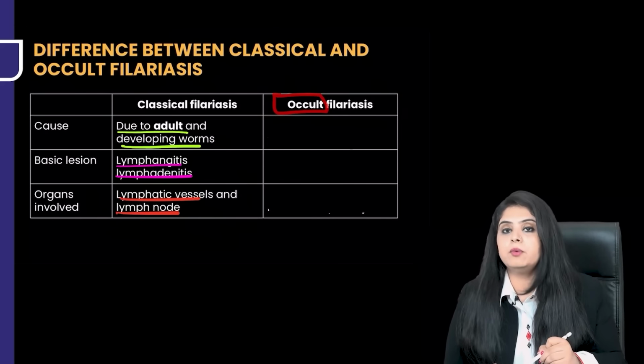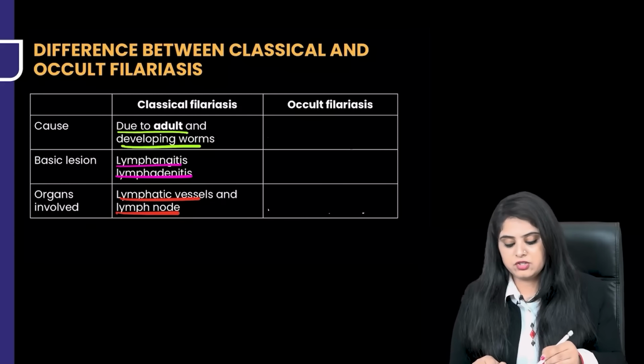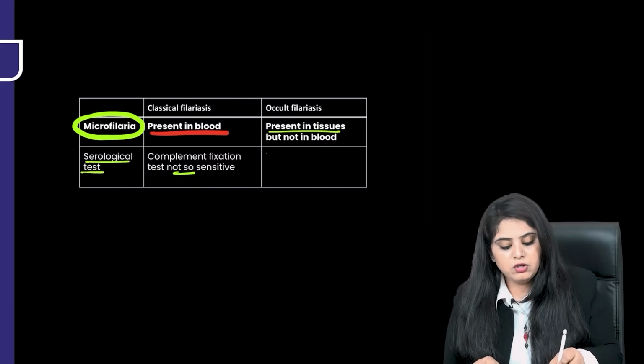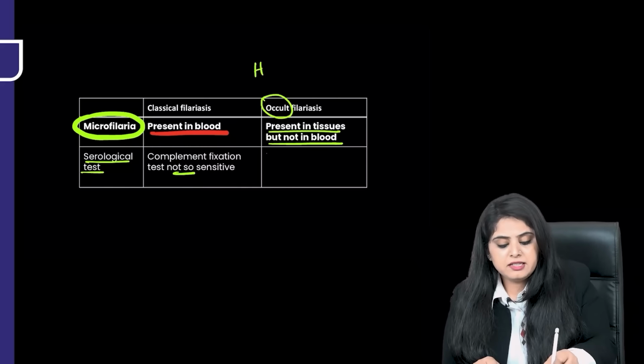What is occult about it? Same. Adult worms are sitting everywhere. Babies are not coming out into the blood. So the first question you asked me, are the microfilariae gonna come out? No, they will not. They are present. Babies are born, but they're not coming out into the blood. That's why it's occult. Occult means hidden. The babies are hiding. The babies are not coming out into the blood.